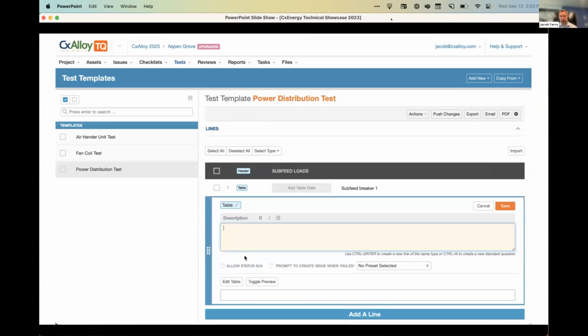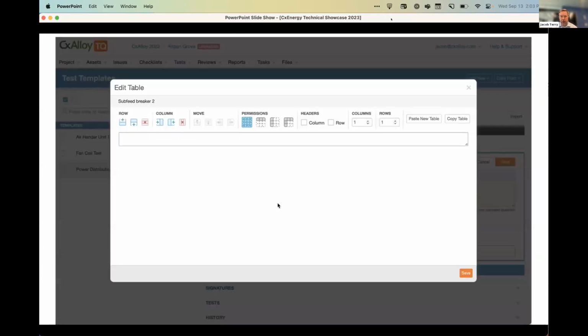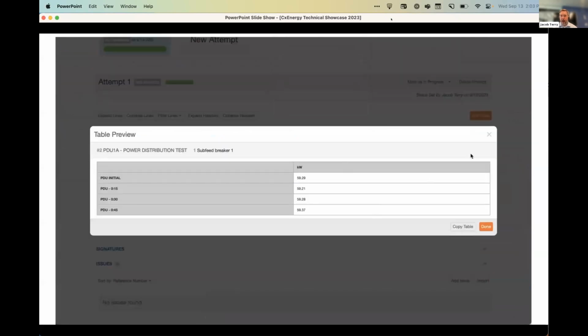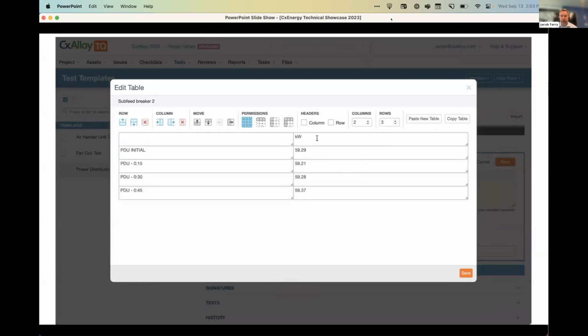Maybe we need 8 breaker lines, since that's how many breakers may be available. So I'm adding another line. I'm saying it's a table line. I'm going in and I'm going to create the table structure. And I can just do that manually. And again, I can use keyboard shortcuts or the controls on the screen to do so. Of course, I already have an example here. So rather than take that time, I can just copy and paste the table. I'm showing here within the software, but you can also copy and paste from Excel. So I could do it from Excel instead of from an existing table line type in the software.